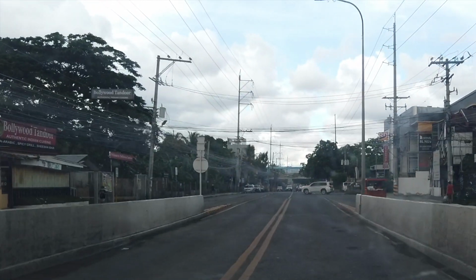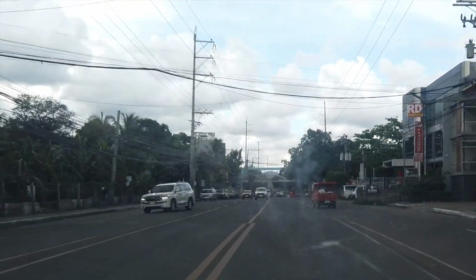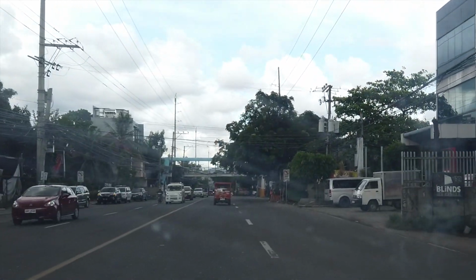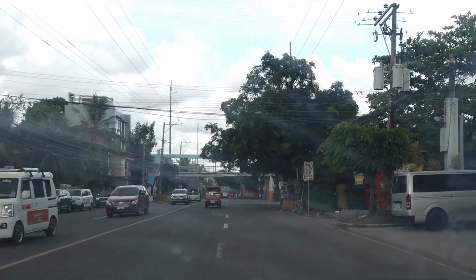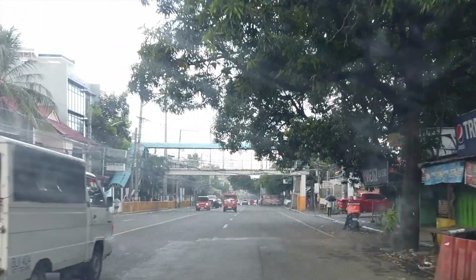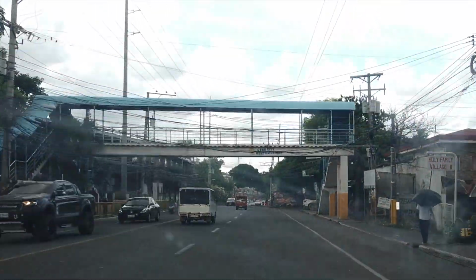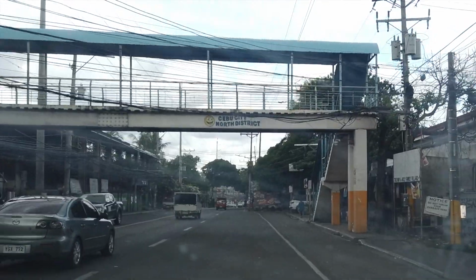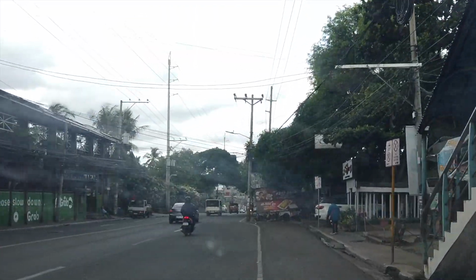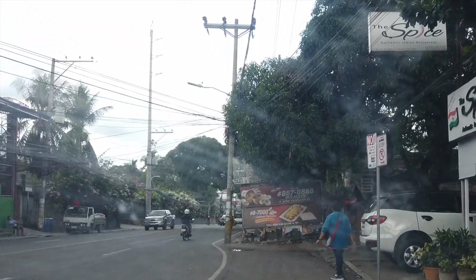And I'm nearing the Indian place. I'll pick up Old B's favorite takeout food, because every time I go out, because I hardly go out, he wants a takeout. So here is the Indian place, the Spice place. I'll just put on my hazard because I'm going to stop here.